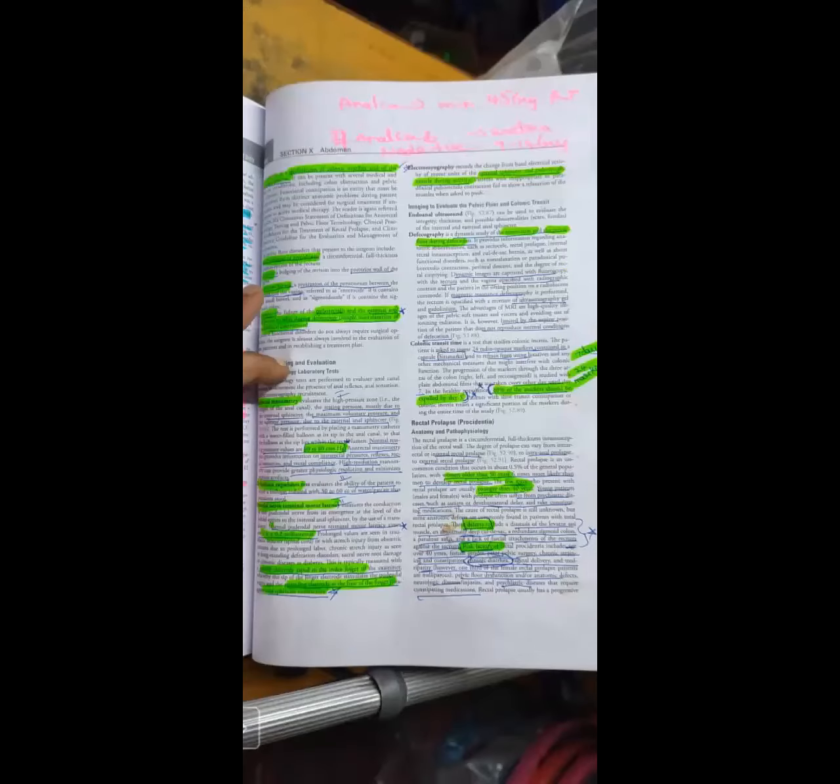So risk factors: previous pelvic surgery, female gender, age more than 40 years, chronic straining, constipation. Point to note is chronic diarrhea. Chronic diarrhea is also a risk factor for procidentia. Then vaginal delivery, multiparity and all. Pelvic floor dysfunction, psychiatric illness, diseases requiring constipation medications, all these things are seen.